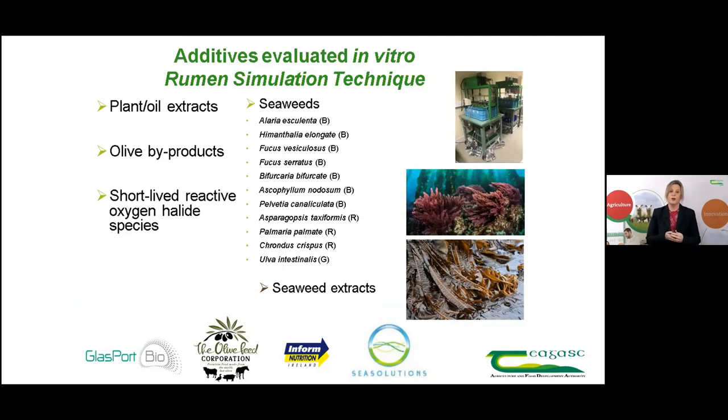And we have a lot of companies involved. We have about 8 industry partners in this project. And we're in the process, and we're nearly finished with this, of analyzing these feed additives in what we call a RUSITEC system, or a rumen simulator technique. So it's like bringing the rumen into the laboratory. We're using rumen fluid in that process, and we have fermenters set out where we assess the feed additives.